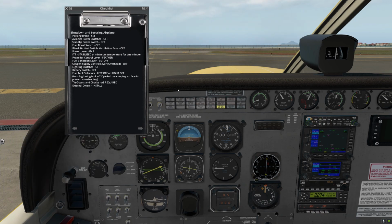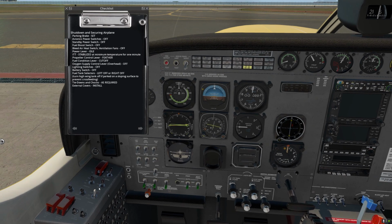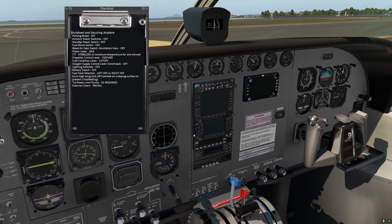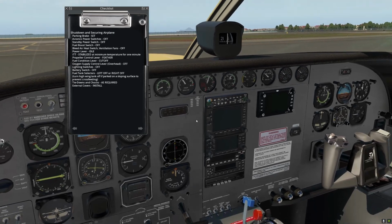Okay, shut down and securing. Let's run through that. So, parking brake, set. Avionics power switches, off. Standby power switch is off. Fuel boost switch, off. Bleed air heat switch and ventilation fans are off. They're already off. Power lever is idle. ITT stabilized at the minimum ITT for 1 minute. We'll pretend it's been a minute.